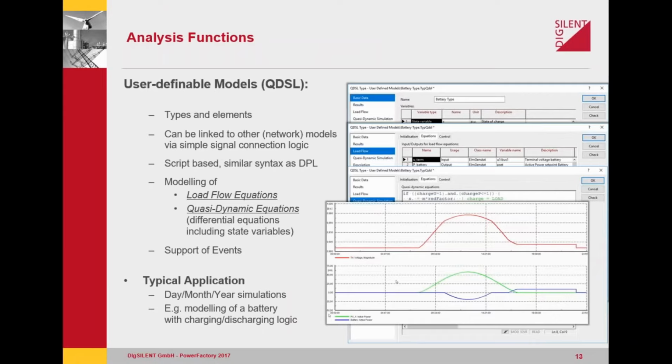Quasi-dynamic simulation is the optimal tool for executing medium to long-term simulations of large power systems. The load flow calculation and quasi-dynamic simulation algorithms have been enhanced by the introduction of user-definable QDSL models. These QDSL models allow the implementation of any customized logic for load flow and quasi-dynamic simulation, such that the users have the flexibility they require when analyzing complex power systems with non-standard power flow controllers.